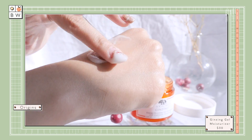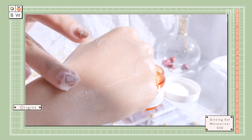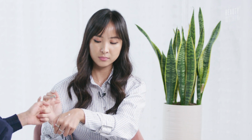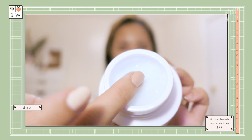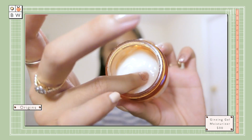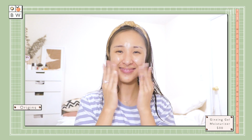When I first used the Belif Aqua Balm, they were my top two holy grail moisturizers for the longest time. This one has a citrus scent and it boosts and wakes you up. But in terms of consistency, they're very similar. Compared to the Aqua Balm, the Aqua Balm is much lighter. When you work it into the skin, it bursts into water. This one is a little thicker. It also has caffeine extract for brightening purposes, though I'm not sure how brightening that will be.